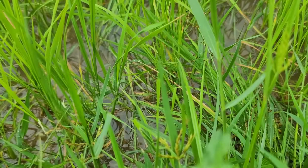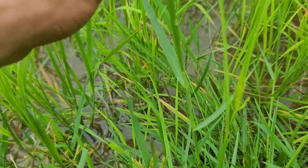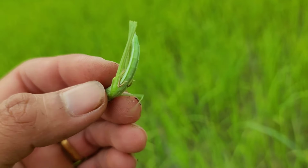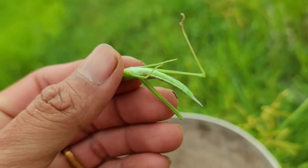What is this, everyone? Is this a grasshopper or a mantis? It's here. I think this is a kind of grasshopper.